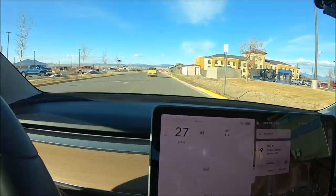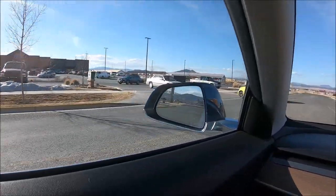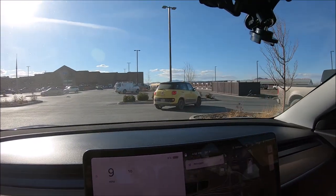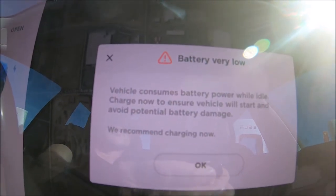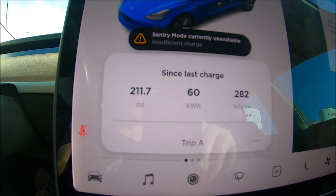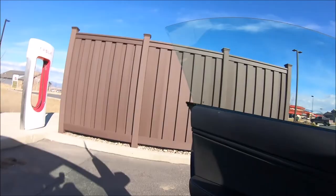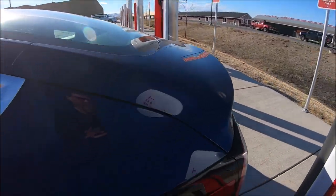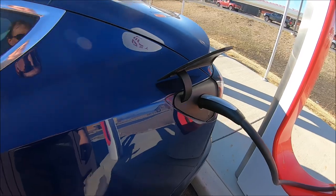So the supercharger is coming up. It is right over there. We'll back in there and plug her in. We get the battery very low message. So 211.7, still about the same as we just had a second ago. Let's go plug her in. It's super easy. Just press the button, the door opens, plug it in, and done.